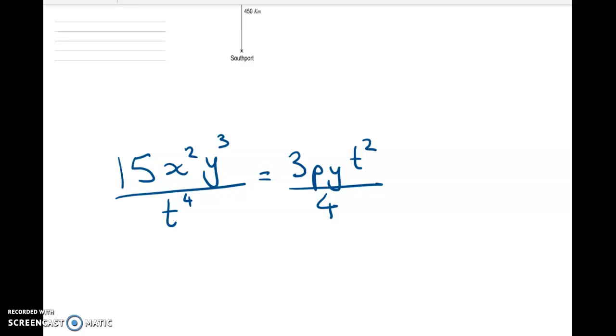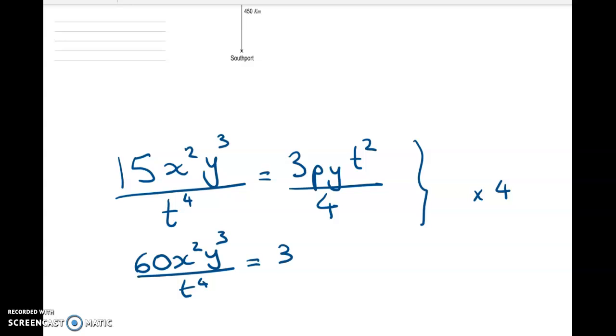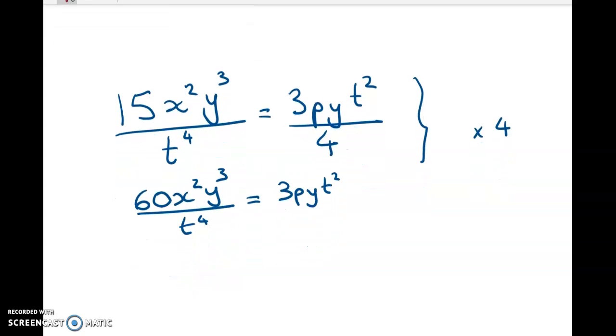So p's all bunched up. If we just slowly undo things on this side and do the same thing to both sides, we'll get there. I'm going to start by timesing both sides by 4. And that gives me 60x squared y cubed over t to the power of 4 is equal to 3p times yt squared. Now I just want to undo some of this by dividing by 3yt squared. So we're going to have this. Dividing by this gives me this, and I've got p.